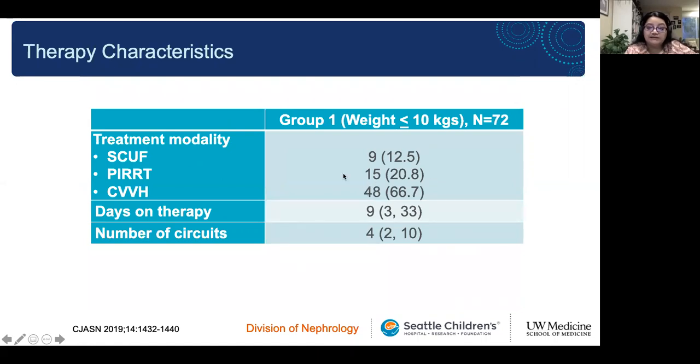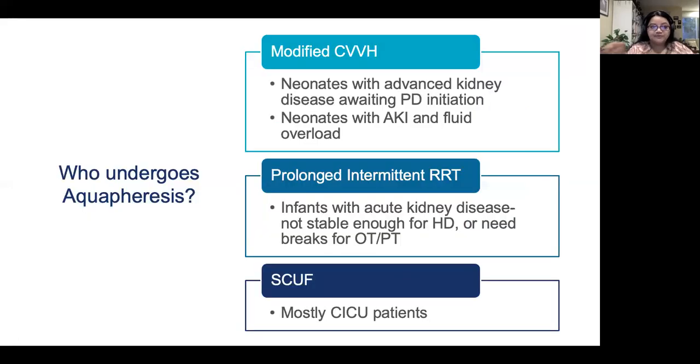Like I said, in this category, the less than 10 kilos, most patients, 2/3 of them underwent CVVH, and 20% of them underwent prolonged intermittent renal replacement therapy. And only a small group had pure fluid removal or ultrafiltration performed for them. The median days on therapy was 9 days, but you see the interquartile range here, it went anywhere from 3 days to 33 days of therapy. So again, more details of who is undergoing therapy here.